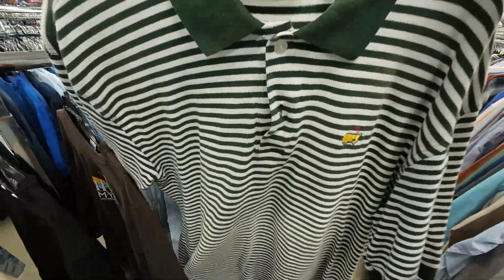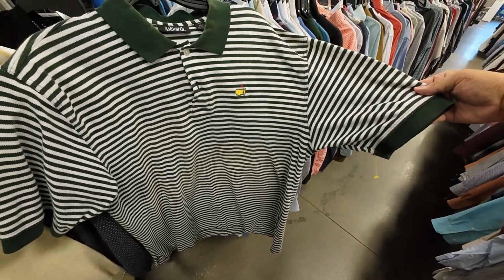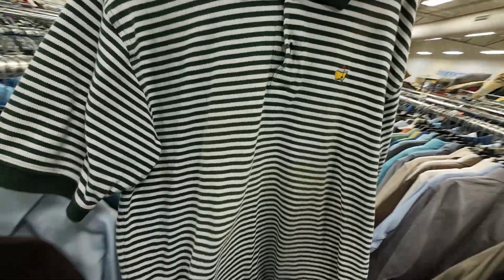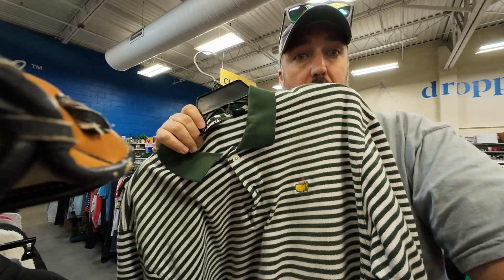Vintage Ashworth Masters shirt. That is pretty cool. It's going to be $4.75. It does have a little fade on the collar, but I still think it'll sell. I mean, how often do you see that? So it looks like I'm leaving with just the vintage Masters polo shirt.